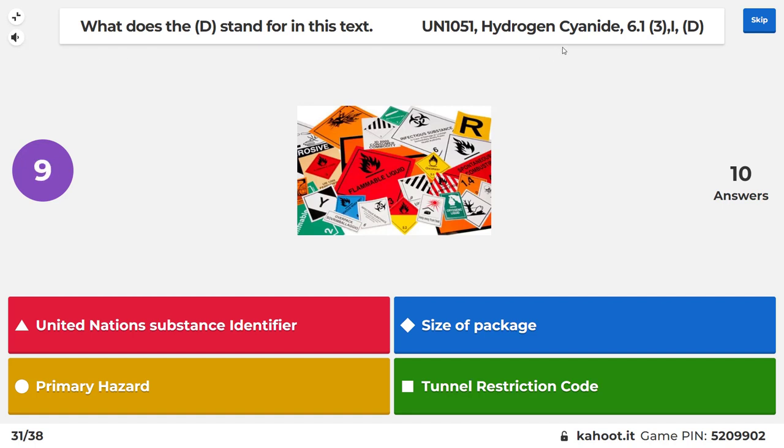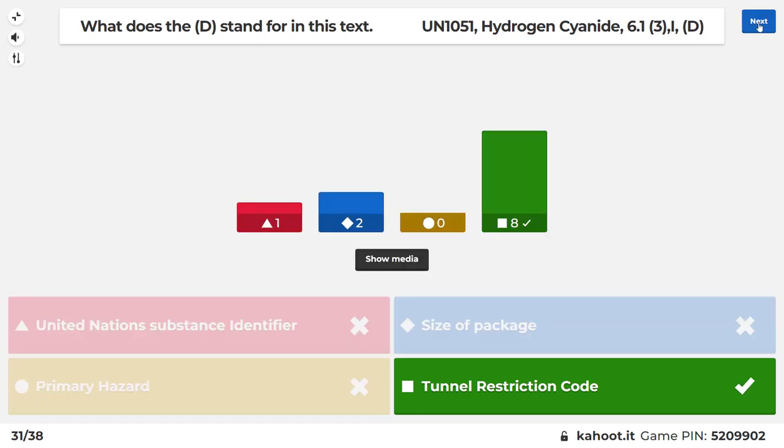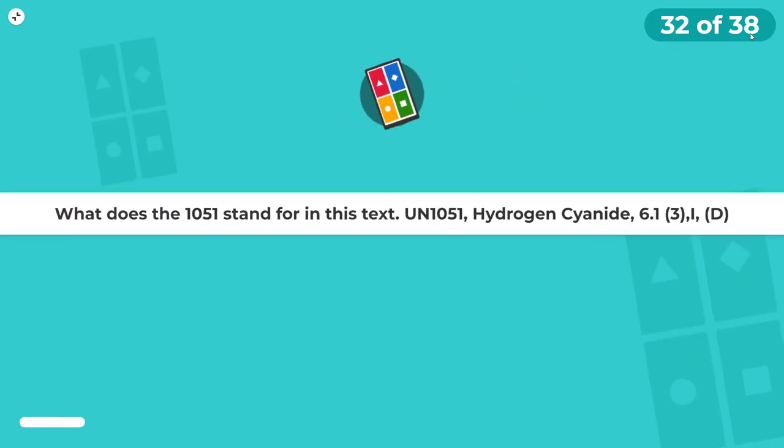Okay. What is the D in this phrase? 1051, hydrogen cyanide, 6.1 (3), packing group 1. What is the D? Size of the package. What does the 1051 stand for in this text?